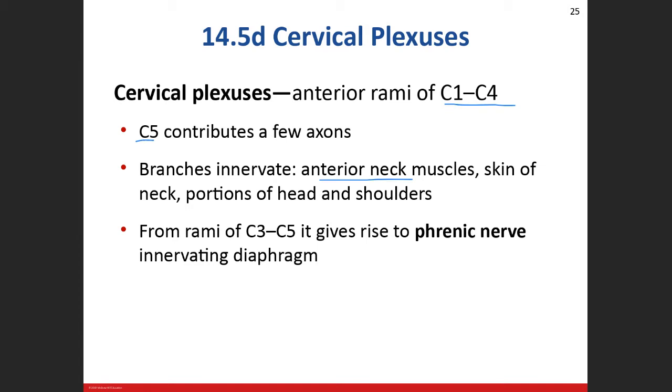Well, what are those? All right, your scalenes. Remember some of those? Some of the hypoglossal muscles we didn't really get into. Not hypoglossal muscles, but... pharyngeal muscles. Jeez, Lord. My brain. All right. Obviously, the skin of the neck, and then parts of your head and shoulders.